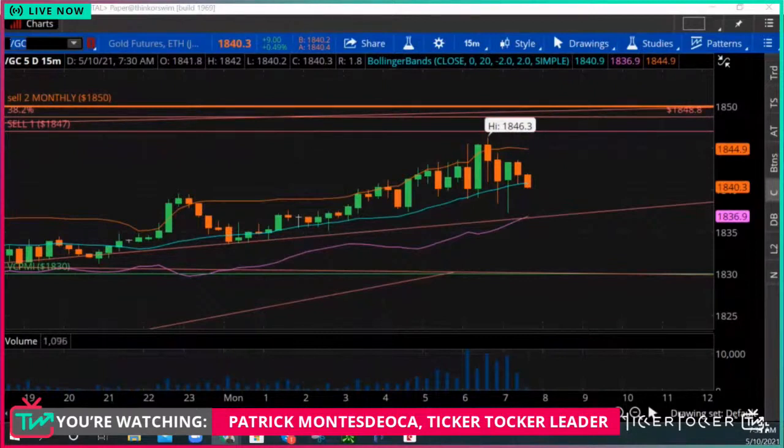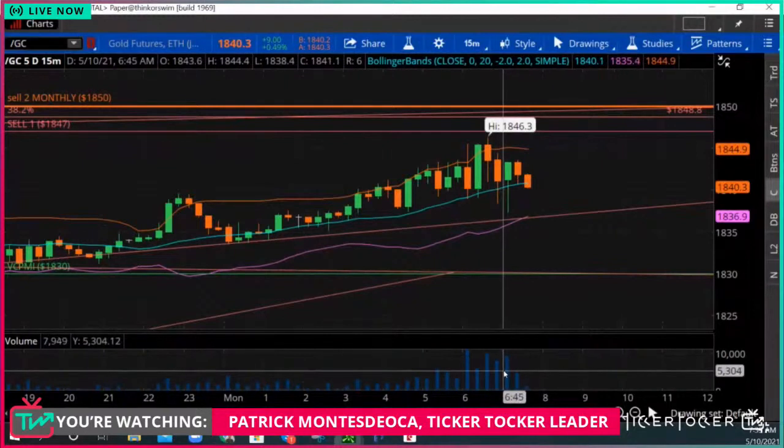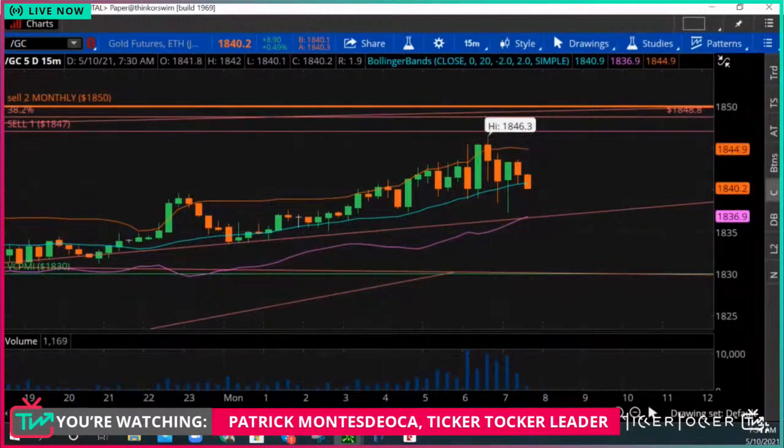A little more supply seems to be coming into the market, and it looks like it's coming in with high volume here. It looks like buyers are taking advantage of these targets, and supply is coming into the market. A little bit of selling is coming into the market.